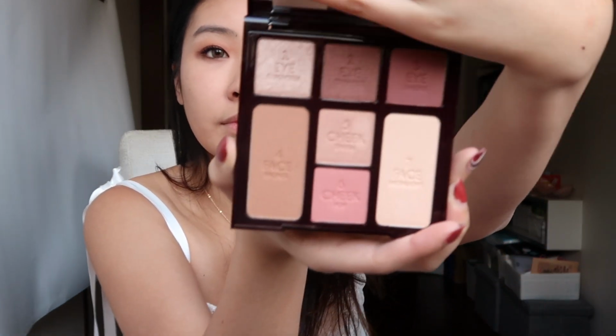Right now I am going to bronze up my face with this. This is the Charlotte Tilbury Instant Look in a Palette, Gorgeous Glowing Beauty Palette. Such a mouthful. By Charlotte Tilbury. I am going to use this. I'm also going to use this blush here. It's a very nice blush shade.